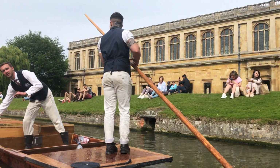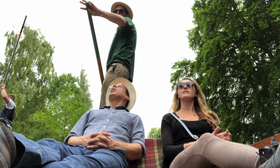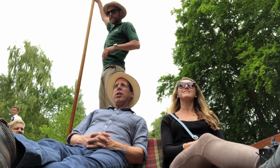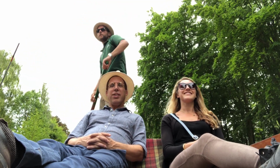Anyone for a drink? Is this a lot of boats to have out at one time? It can get worse. It gets busier than this. But yeah, it's a fairly busy day.